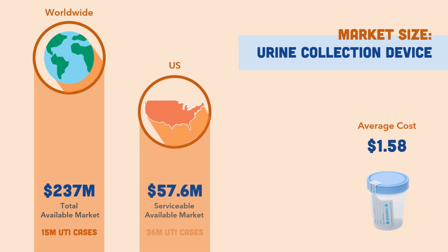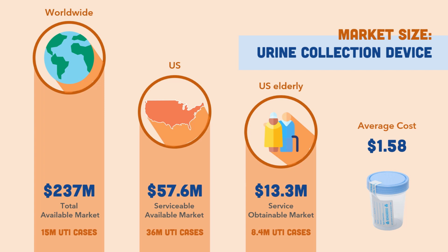Looking at just the US, we estimated the serviceable accessible market to be about $57.6 million. Since our device is intended to be used by geriatric patients, we arrived at a serviceable obtainable market to be about $13.3 million for this population. The Easy Peasy will improve the accuracy and timeliness of UTI diagnosis. This eliminates the cost of repeat testing and the cost of hospital stays in cases of sepsis.